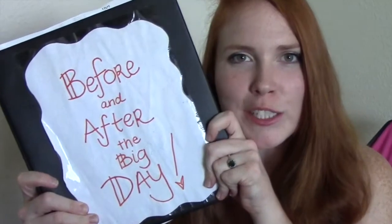Alright, it's time to introduce you guys to the binder. This binder is a mess because that was how it all ended up. I have so many things in here. I put tabs for contacts, budget, checklist, ceremony, reception, and the day of.